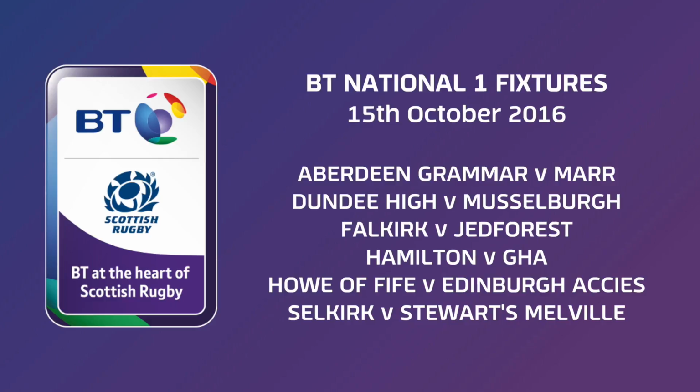Next week, the Falkirk v Jed-Forest game looks rather appetising and equally hard to predict any of the games. We make our first visit to Rubislaw for Aberdeen Grammar against Marr, but that's your look at BT National 1 for this week.